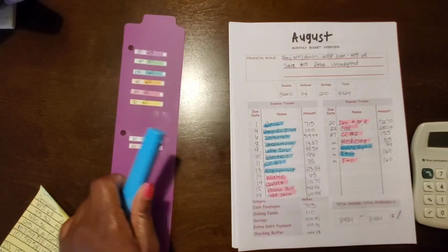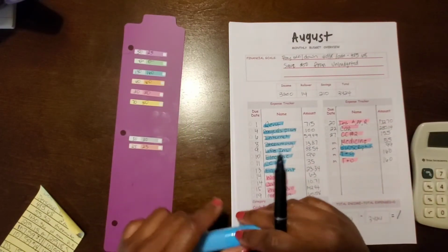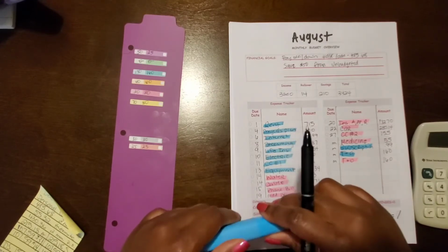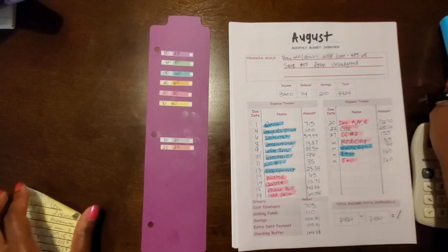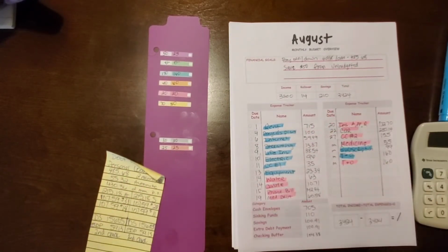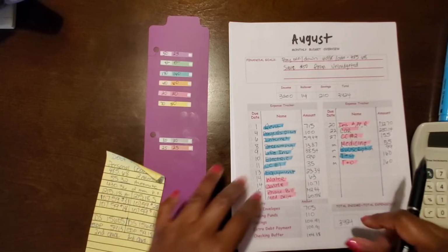So, yes, this is my paycheck breakdown. This is the first paycheck that I will be receiving for the month of August. I have all my material here. As you can see, I have my August monthly budget overview, because this tells me exactly what I need to do with my money. So let's go ahead and get into it.